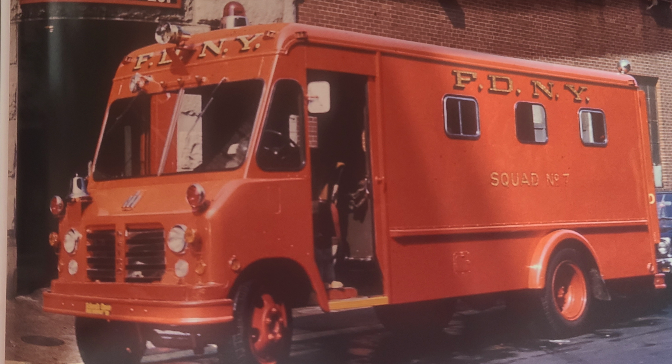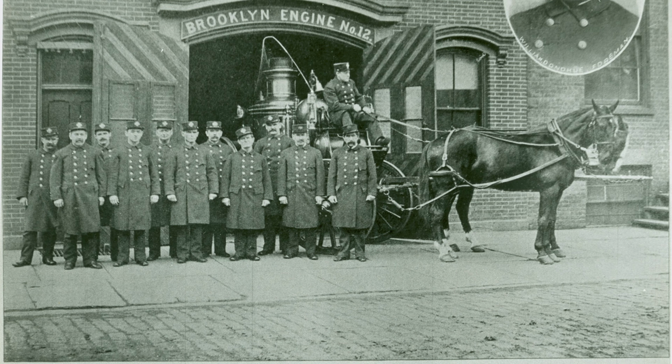Squad 7 was ultimately disbanded on July 8th, 1966, to organize Engine Company 232, and later moved to the quarters of Engine 231 at 107 Watkins Street. At the time, Squad 7 was doing about 1,600 runs a year and had 156 working firemen. In 1975, they also closed Battalion 36.